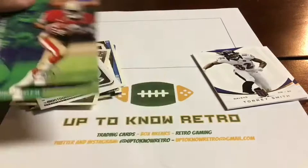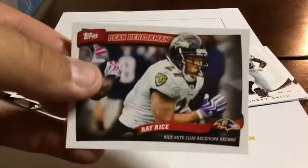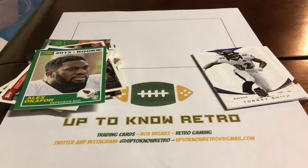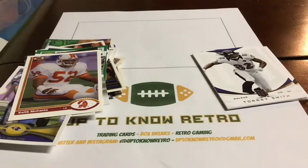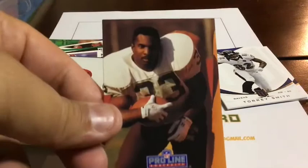John Taylor, ooh, like him, 49er great, Mark Chimera, Ray Rice, we'll never know how great he could have been, Alex Okafor, we have a LeGarrette Blount, Sam Bradford, another Ray Rice, Keith McCants, Steve DeBerg, David Whitmore, Leroy Hoard, he was a stud, Darren McFadden.